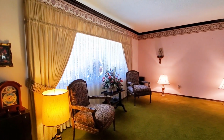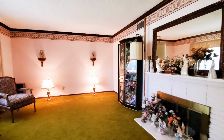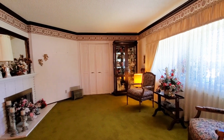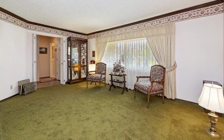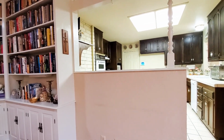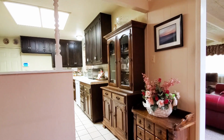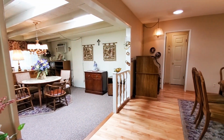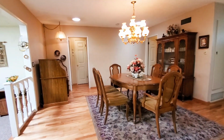This spacious formal living room has large windows that overlook the front yard and features a cozy gas fireplace. The formal dining room is centrally located with beautiful laminate wood flooring, a stunning light fixture, lovely custom bookshelves, and skylights.